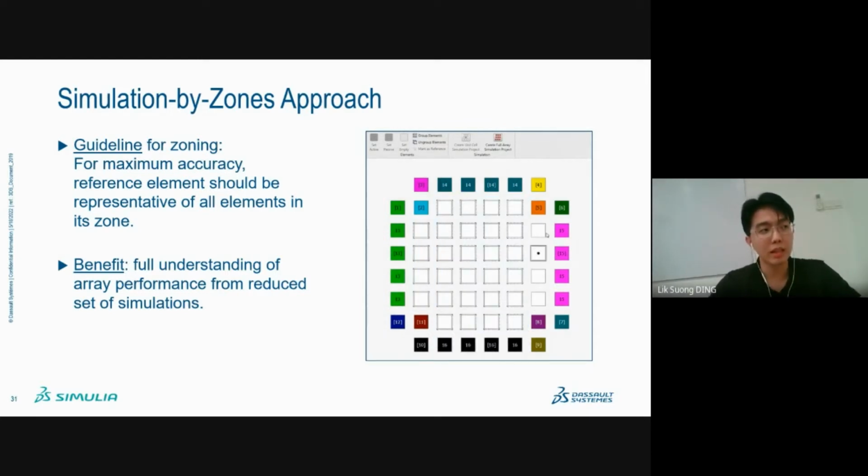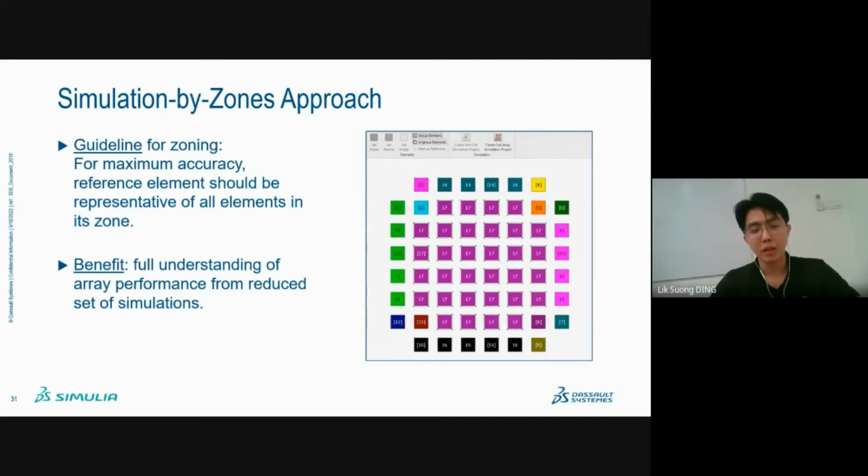So for this, how to do the zoning, each designer will need to think based on their own design perspective. For example, the polarizations of the requirement, how is the array layout, whether it is a symmetry layout or a non-symmetry layout.